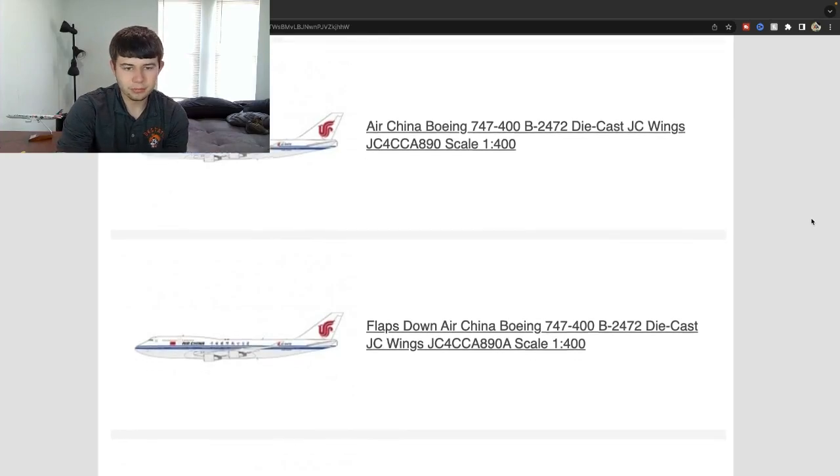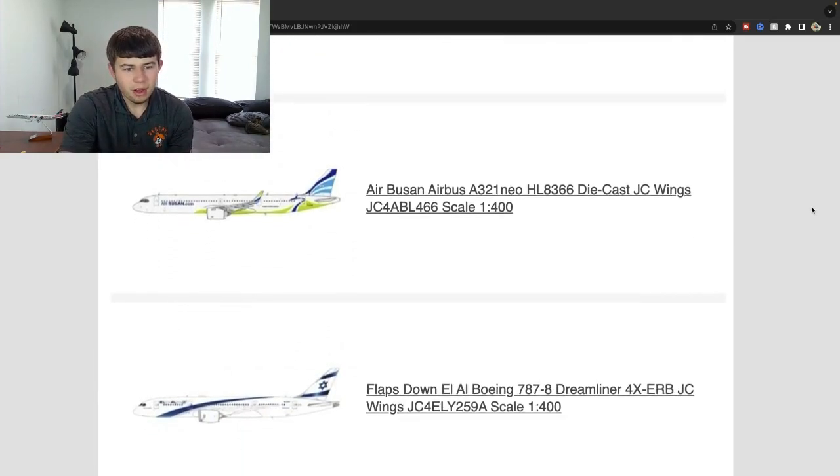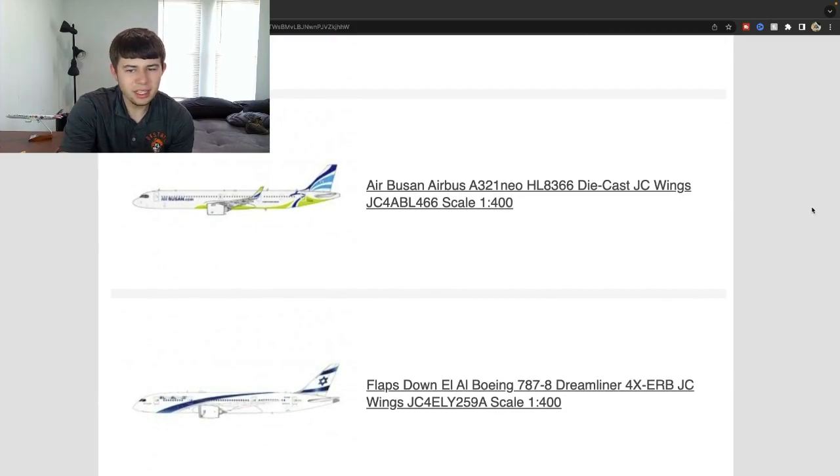That's really good. Following that, we have the Airbus A321neo HL8366. I believe this is one of the low-cost carriers in the region, and I think this looks really good. So this will be a really nice aircraft, and anybody in the region looking to collect this from Korea or anywhere like that, this will be quite helpful. So good-looking aircraft right there. That is really nice. Following that, we have a flaps down El Al Boeing 787-8 Dreamliner 4X-ERB.